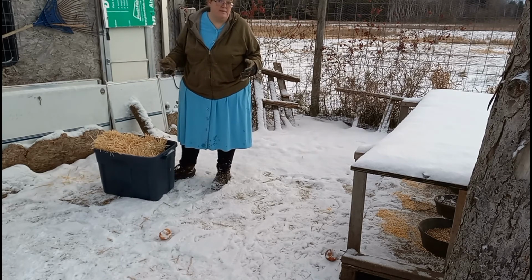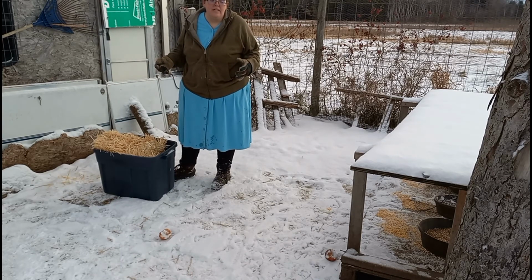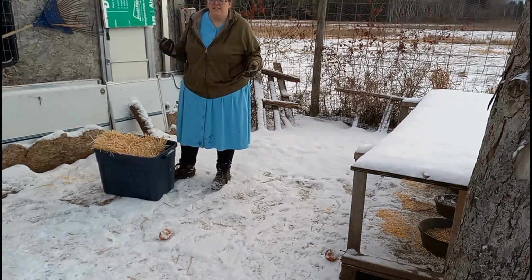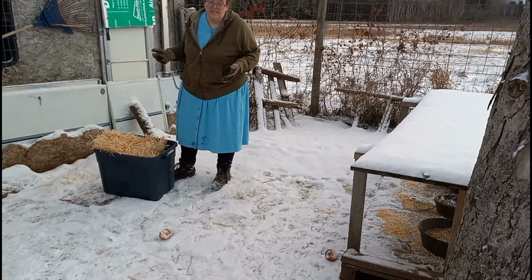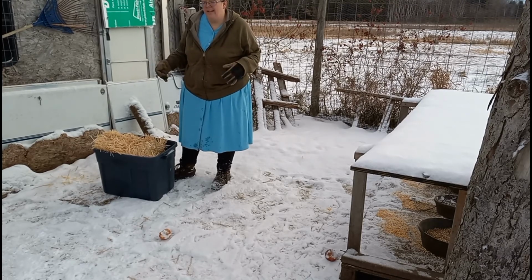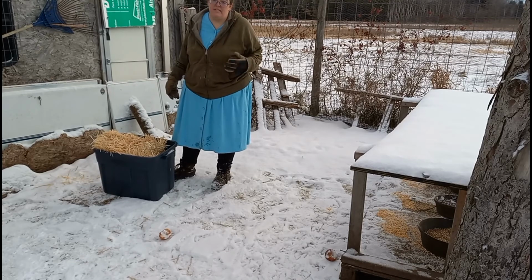Bored chickens tend to become aggressive towards each other because they have to have something to do, so they can bully each other, they can bully the ducks. So we're just going to give them something to walk on and something to do, and it kind of helps enrich their lives a little bit during this season.